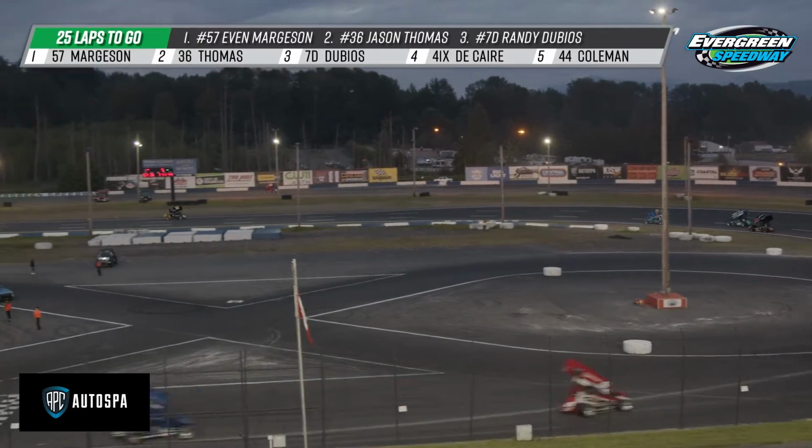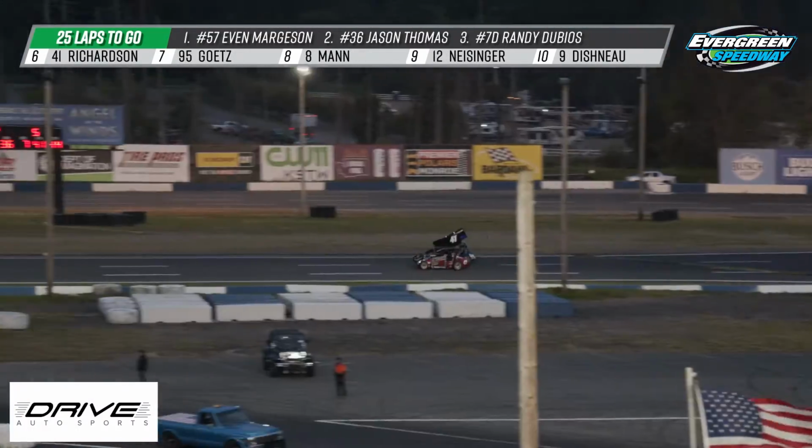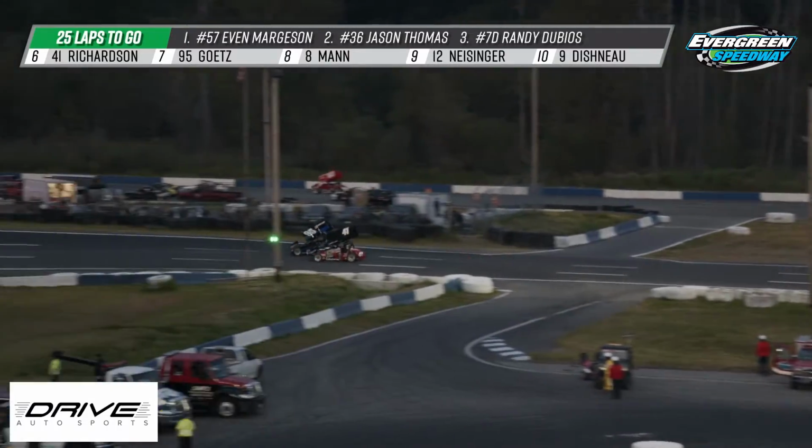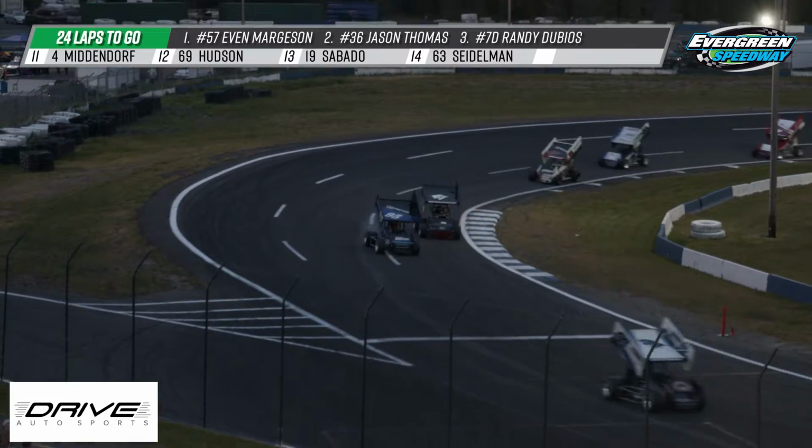Yeah, and Tony Seidelman, he just got the mechanical black flag. You see him back out on the 5/8 track. Hopefully we'll see him back out later on this year and they get whatever bugs worked out of that red car. But here we see some mid-pack battling.